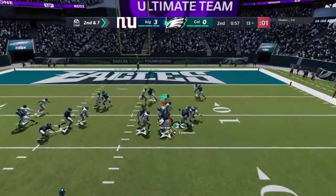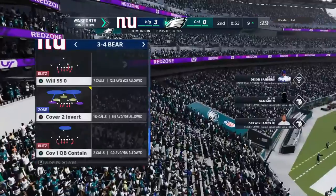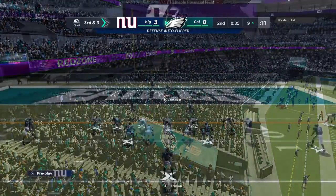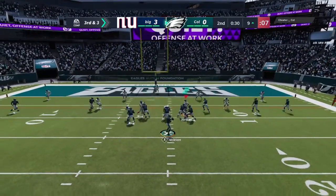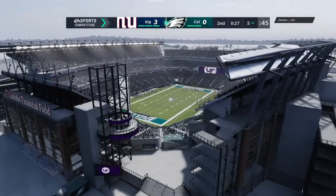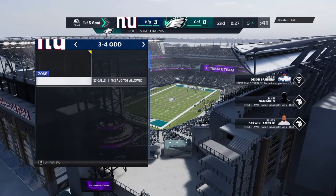On second down now, Tomlinson. And now they're inside the 10 as he's brought down at the 9. Still about 3 yards shy of a first as the 4-yard pickup brings it to third down. Brings up third and 3. He can run for it, and he will. And he has the first down before he's tackled at the 5.